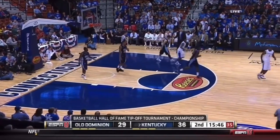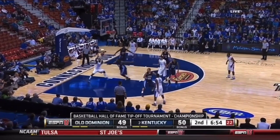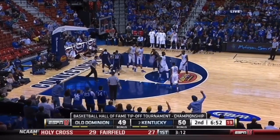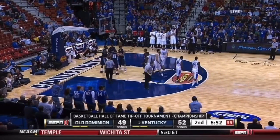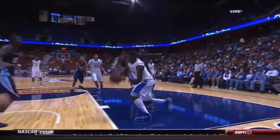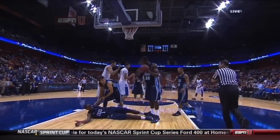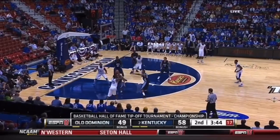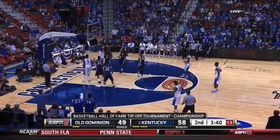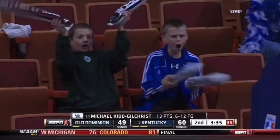And Michael Kidd-Gilchrist with handling these perimeter screens. Three-point shooting hadn't been much of a factor for Old Dominion, and the basket's good. The Wildcats went to Vargas, their big man from the Dominican Republic. Inside, they look to Michael Kidd-Gilchrist on the interior, and Wright coming over as that second. Under 4 minutes to go. Miller feeds Michael Kidd-Gilchrist for the big finish.